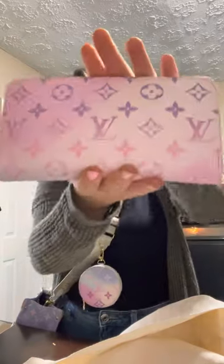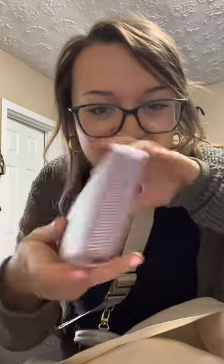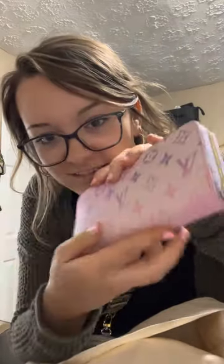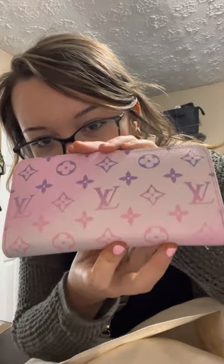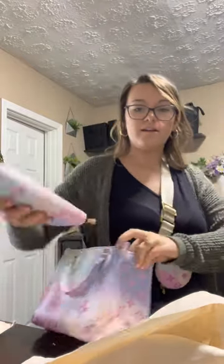Come on! You cannot tell me that's not beautiful! The quality is unmatched. That ombre, I cannot get over the purple, just everything, it's just perfect. I don't know what else to say. One side of the wallet matches the side panels of the bag. And then boom.